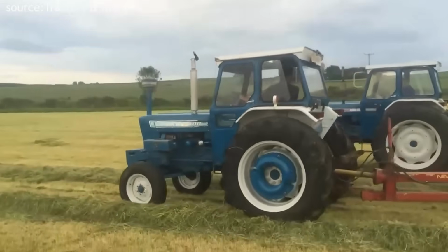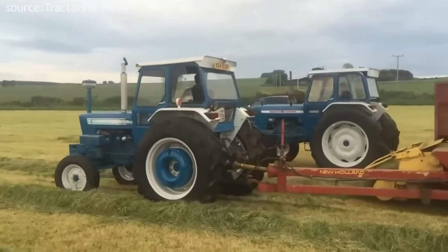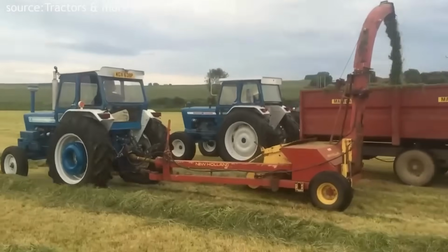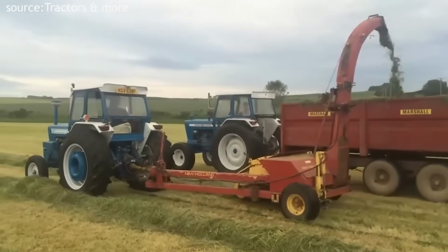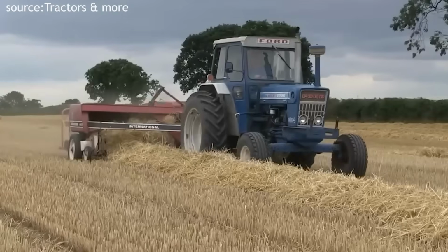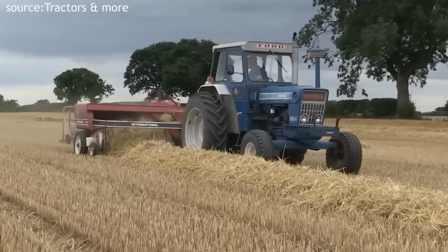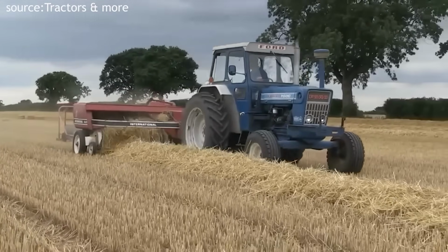But the real innovation was Ford's load monitor system. The 7000 was the first tractor to carry this torque sensing technology. The system automatically adjusted to maintain consistent performance regardless of load, making it incredibly efficient in varying field conditions. With its distinctive tall air intake and that characteristic turbo whistle, the 7000 became an instant classic.